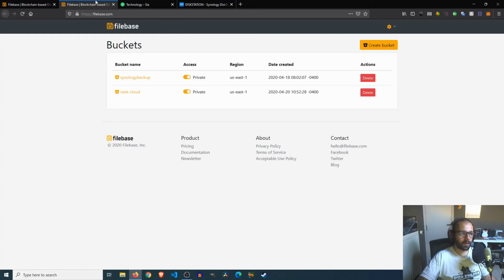And that's what I actually created over here. When we look at my buckets, I have 2 buckets: a Synology Backup and a Nextcloud bucket. The Synology Backup is the one I use right now. For Nextcloud, I've been thinking about creating a Nextcloud instance on the Sia network, but I haven't gotten to that because right now they only provide service in the US. If I want a cloud solution, I would rather have something in Europe that is closer to me than in the US, because the latency is going to be pretty bad, I think. But just for having my Synology Backup, it's perfect actually.